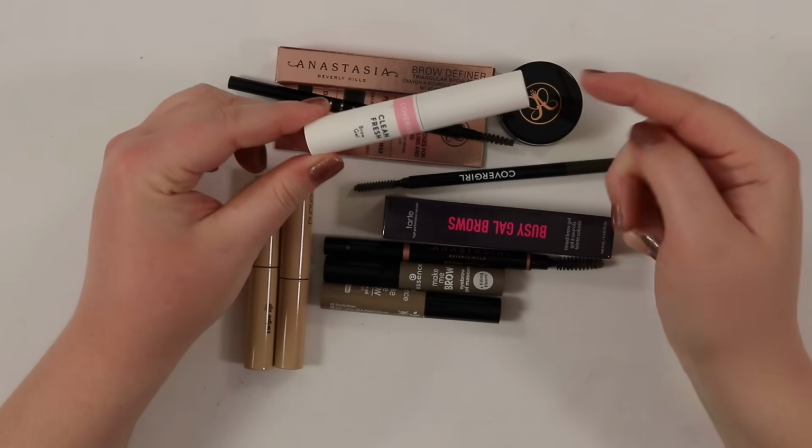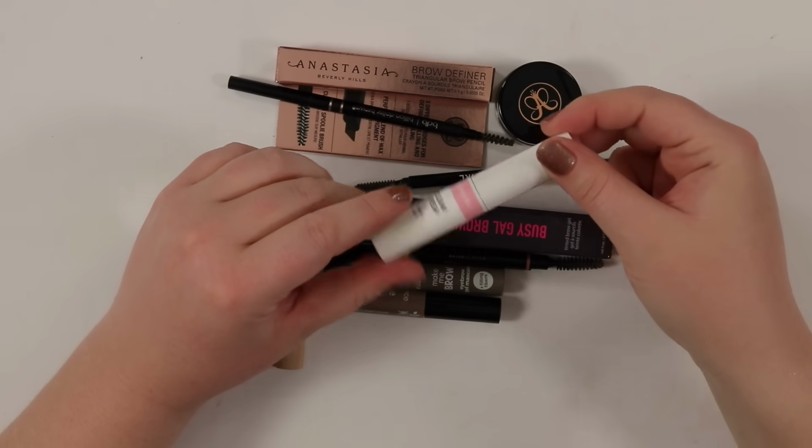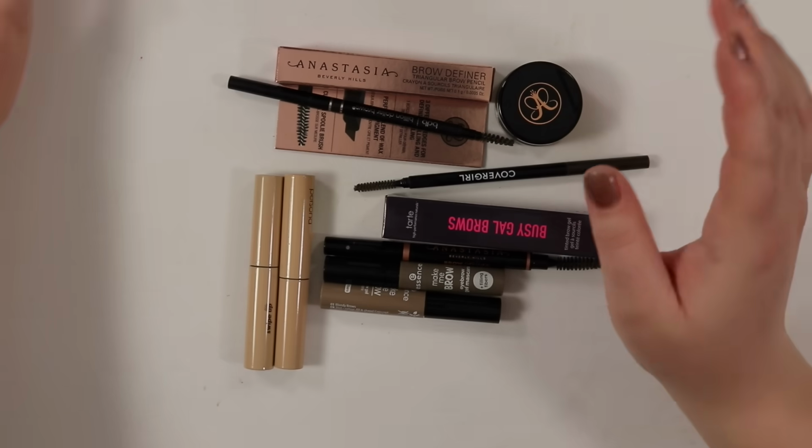This is absolutely horrific. I don't love it, from CoverGirl. It's the Clean Fresh Brow Gel. Do not suggest. Absolutely hate it, getting rid of that.